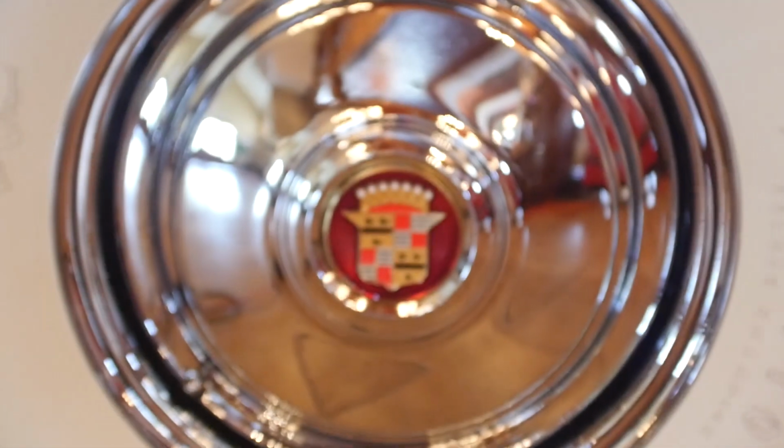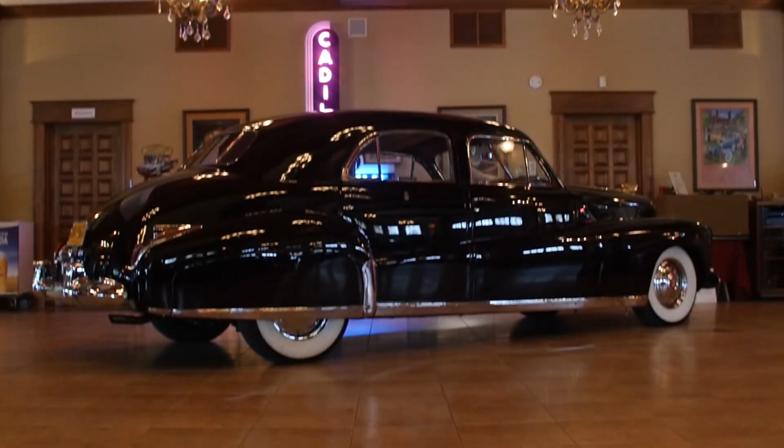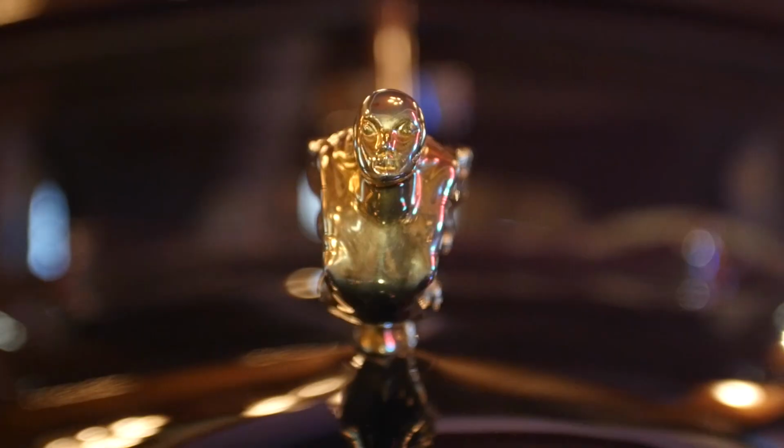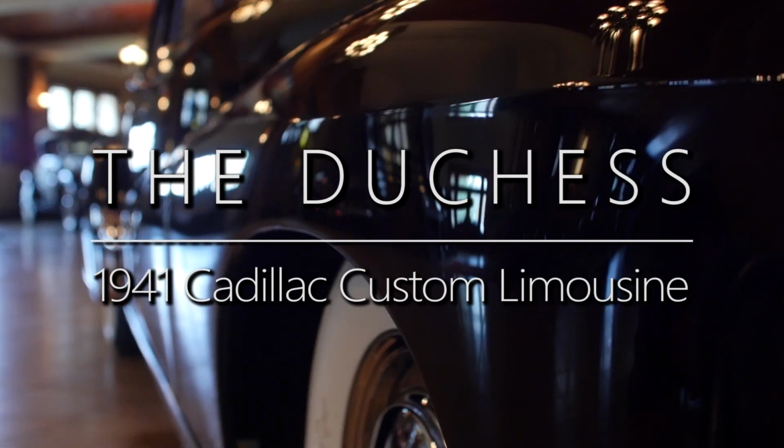I love cars with a story, and I have a number of cars with stories that are attached to them. This is a 41 Cadillac commissioned by King Edward. My name is Steve Plunkett, and this is the 1941 Cadillac called the Duchess.